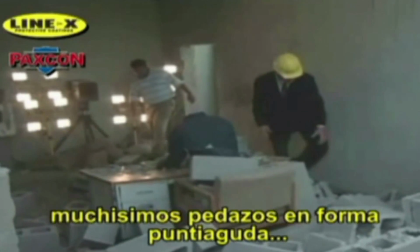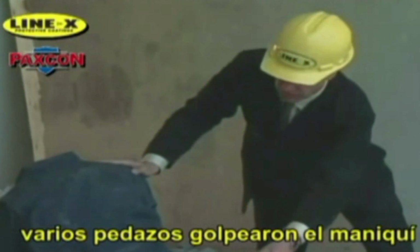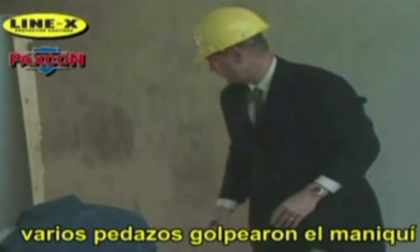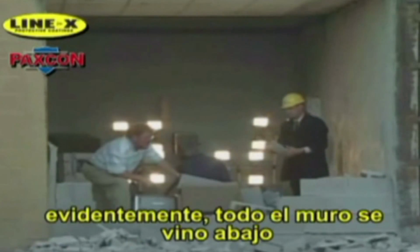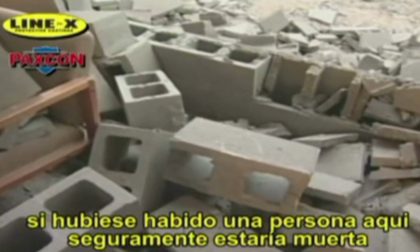Significant fragmentation and failure in here. Lots of sharp shards and debris. The dummy itself has been decapitated. Significant damage and impact to the test dummy and the equipment. Obviously, the whole wall has failed. Had there been a real person in here, they would have not survived.